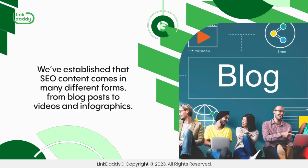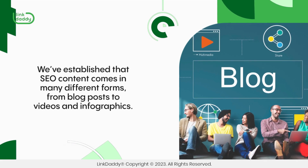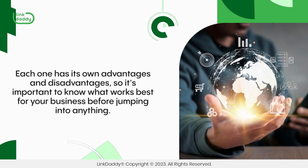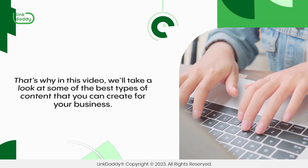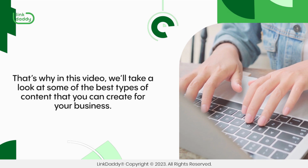We've established that SEO content comes in many different forms, from blog posts to videos and infographics. Each one has its own advantages and disadvantages, so it's important to know what works best for your business before jumping into anything. That's why in this video, we'll take a look at some of the best types of content that you can create for your business.